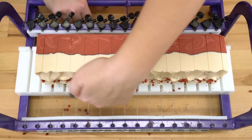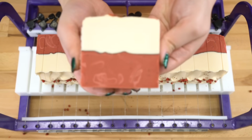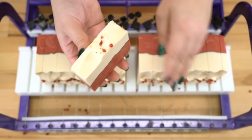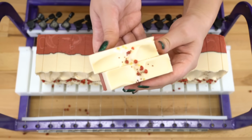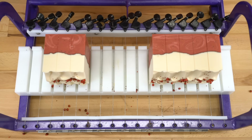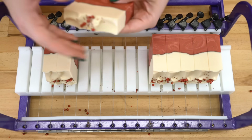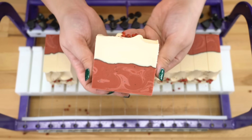And now you can see why I added as many as I did. Here's what the bar looks like. On the inside, we have these little ghost swirls down here, a very crisp little cocoa powder line. And then of course you have all of your little pink peppercorns on top. It's so cute. Remove my little sample bars from the end. Won't these look nice as samples? And this is such an effective and simple way to make a cold process soap look really spectacular.